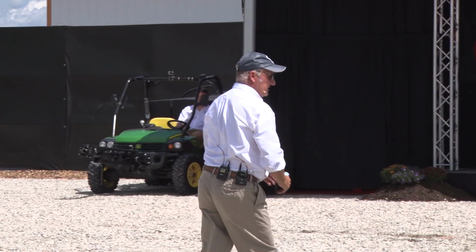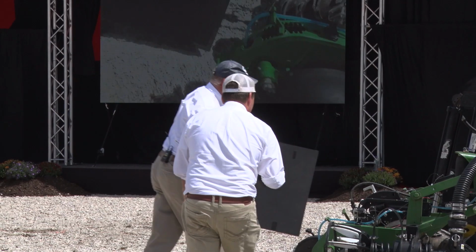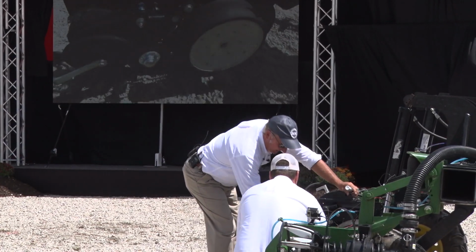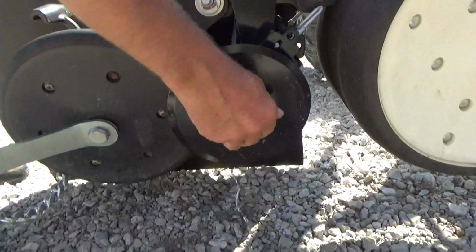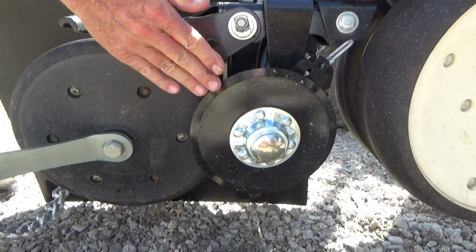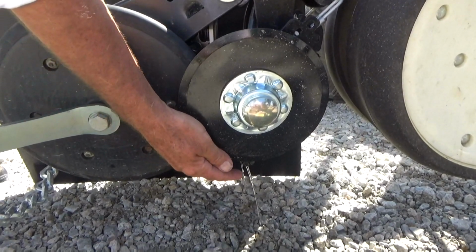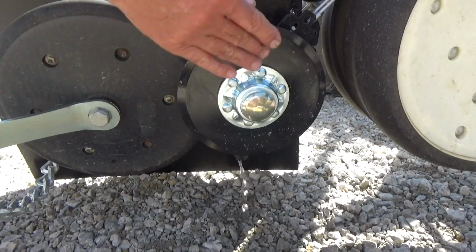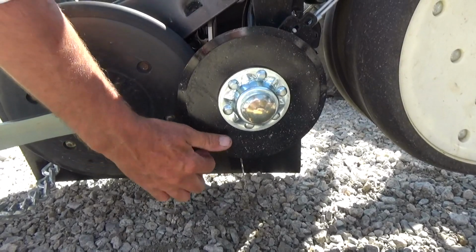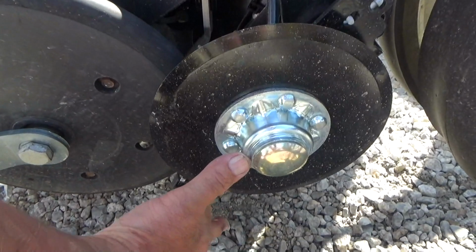How about the nitrogen side? Let's go over here and look at nitrogen. I talked about how Bandit is spring loaded. As this runs through the ground, it's going to place it 3/4 of an inch deep. Right here, you got a little hose tube guide. This little guy is going to run right in the trench that this disc is making, and you can see the nitrogen coming out. Then we're going to have a chain behind it, and we're going to cover it up.